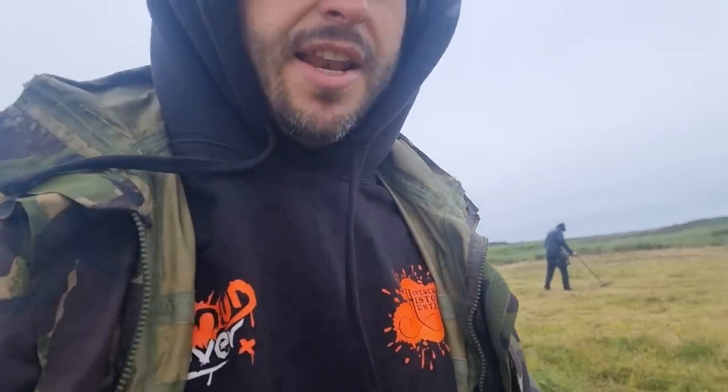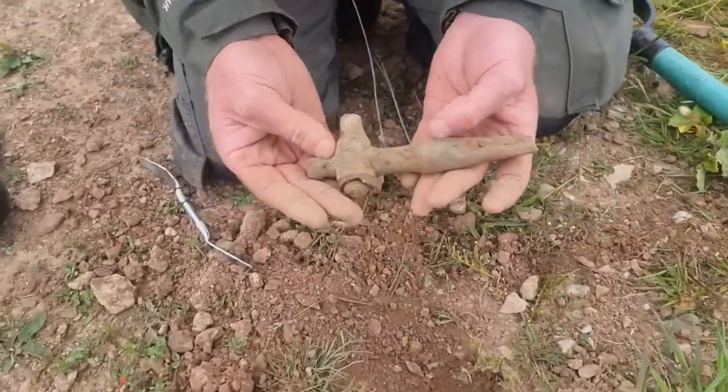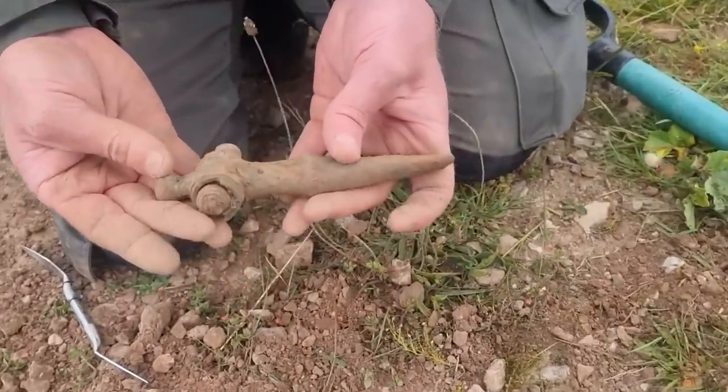Well, Nick's having a blinding day. It's getting a bit windy now, but look at this. Check out what Nick's just found. Oh, nice. Nice barrel tap. That is a lovely barrel tap.